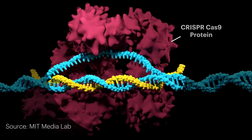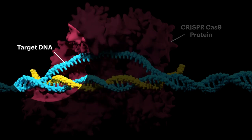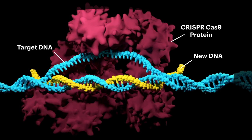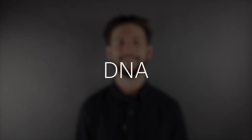And so CRISPR is essentially a system that takes a little snippet of the DNA from this invading virus and then uses that, the memory of that virus. And then it arms these proteins, these CRISPR proteins, to find the virus again when it invades and to cut its DNA to stop the infection. Remember the building blocks that make up life? That's right, DNA. Megan explains how the discovery of CRISPR has equipped scientists with the tools needed to change the DNA of any life form.